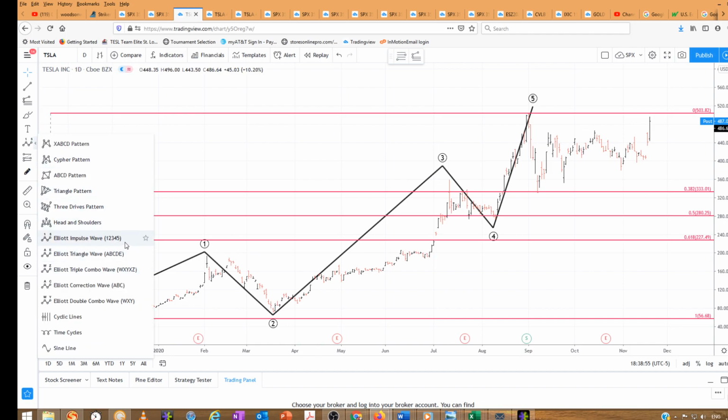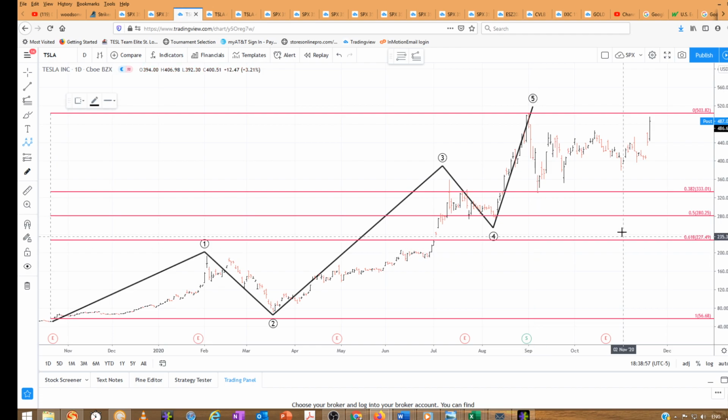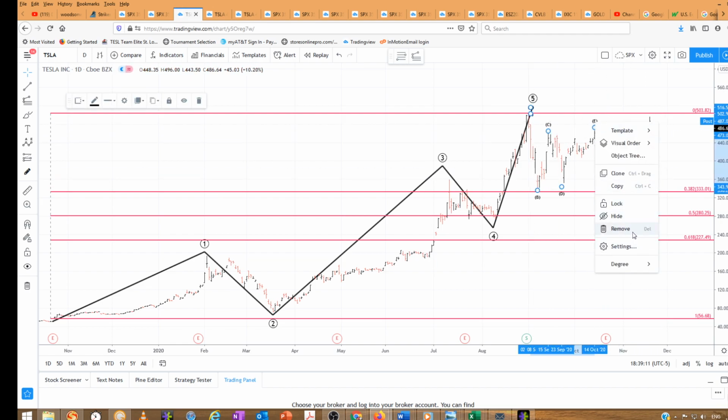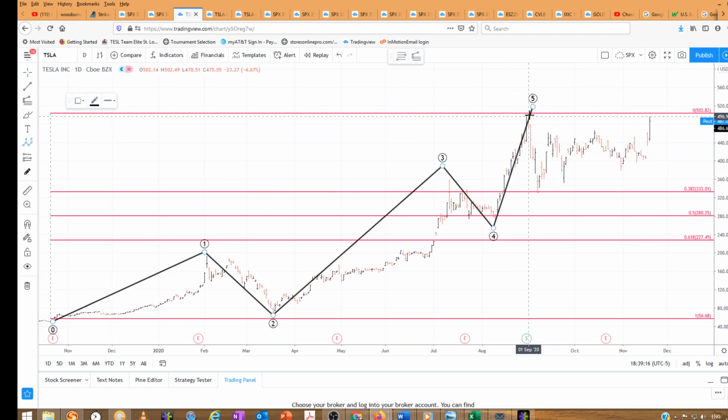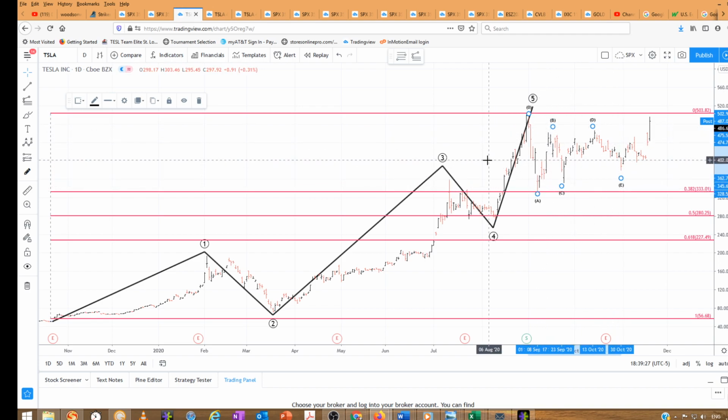Let's get that A, B, C, D, E. Here it is. Let me move 5 out of the way. Well, we'll just go A, B, C, D, E. And yeah, I put that in wrong. Excuse me, guys. Let me do that again. Okay, you get the picture. We're up here with A, B, C, D, E. It's an ascending triangle with a flat top and an ascending bottom.